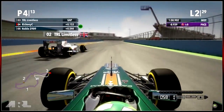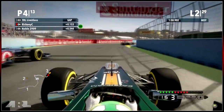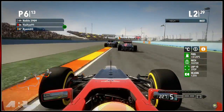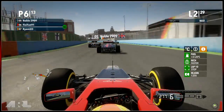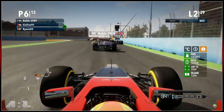As Ricky C now having a little bit of a look at Trace 92, but he's going to have the outside line for the next corner. Is he going to look up the inside? No, I think he's thought better of it. And Trace holds on to 3rd place for now, as Noble now right up the back of Ricky C on his prime tyres, and Fizzy Fan right behind Noble as well. Is anyone going to look into the final corner here? It doesn't look like it.